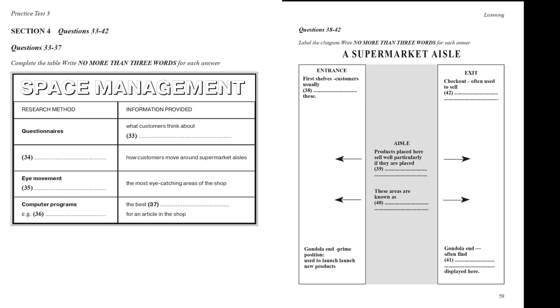So, let's have a look at what we know about supermarkets and the way people behave when they walk down the aisles and take the articles they think they need from the shelves. Now, here's a diagram of one supermarket aisle and 2 rows of shelves. Here's the entrance at the top left-hand corner.